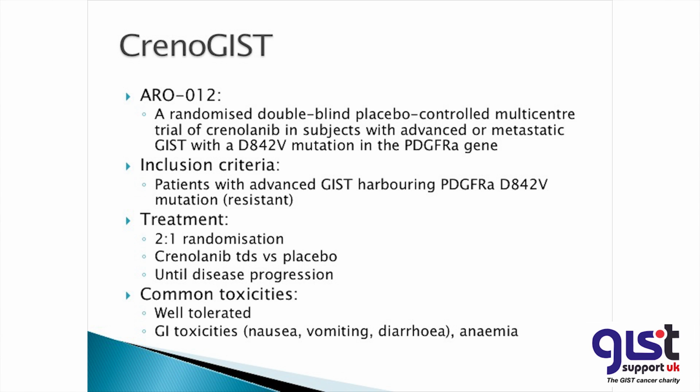So one of these studies is something called the CRENO-GIST study. I've talked about these mutations that we find when we do the mutation analysis. And there is a particular mutation in the PDGFRA gene, something called the D842V mutation, which is inherently resistant to imatinib. And unfortunately, the mutation doesn't respond particularly well to sunitinib or regorafenib either.